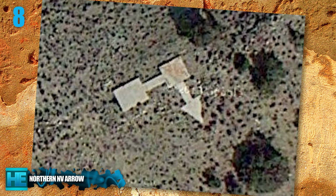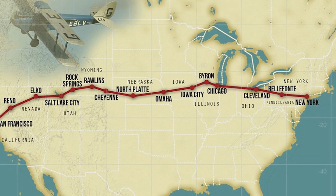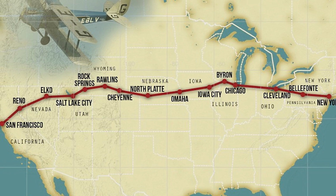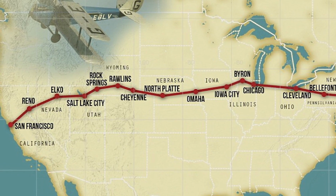Seeing something like this really illustrates how rudimentary the system was. Imagine flying economy from New York to California, where you have to hope your pilot can see the big arrows on the ground to get you to the right place at the right time. It almost feels cartoonish.